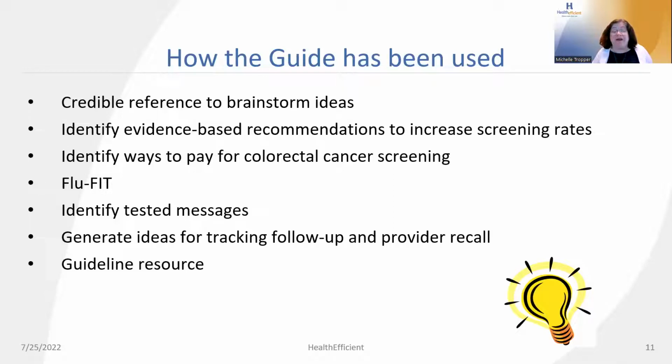Also, to identify ways to pay for colorectal cancer screening, different experiences of groups who have found innovative ways to pay for colorectal cancer screening in their communities, the FluFit program, an opportunistic screening program that takes advantage of implementing a fecal immunochemical test for colorectal cancer screening, along with promoting flu tests in flu season, identifying tested messages for promoting colorectal cancer screening, generating ideas for tracking follow-up and provider recall, and also a guideline resource. The bibliography and reference list is quite extensive, and I think that with the new guide, this is going to be one of the favorite tools within the STEPS guide.